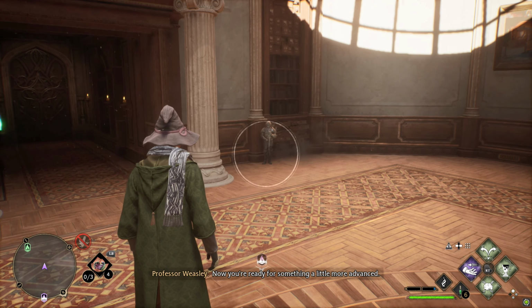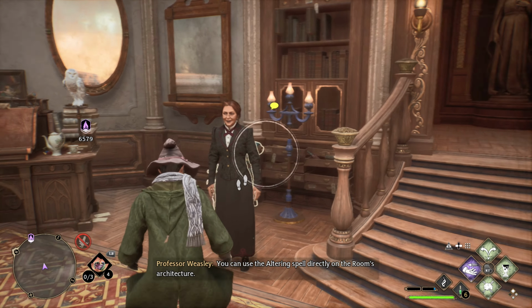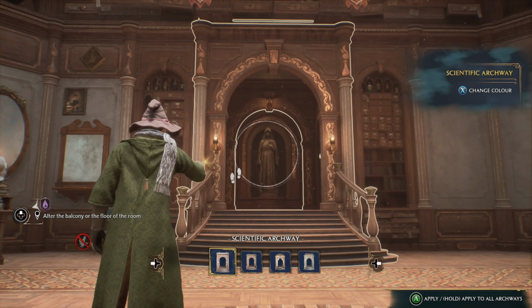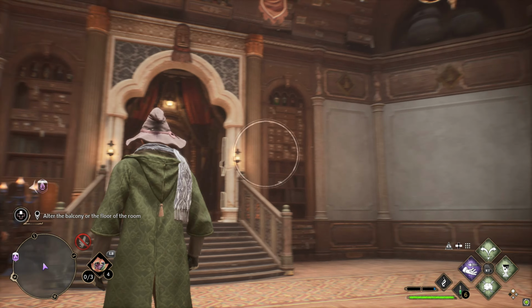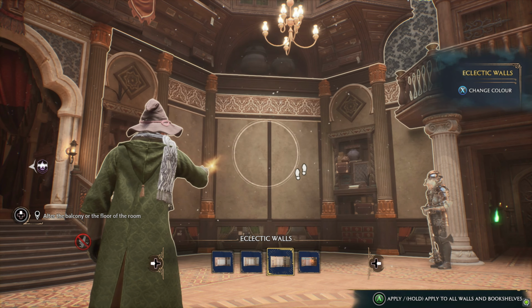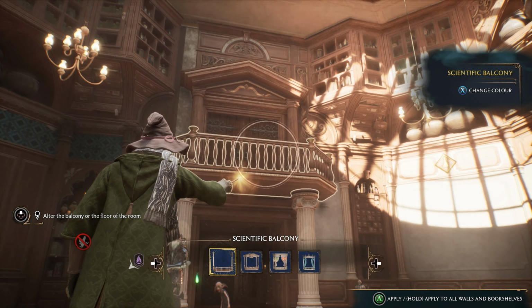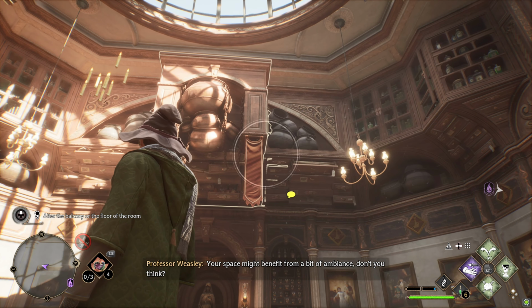Nicely done. Now you're ready for something a little more advanced. You can use the altering spell directly on the room's architecture. Try these new designs on the floor or balcony. For a bit of ambiance, don't you think?